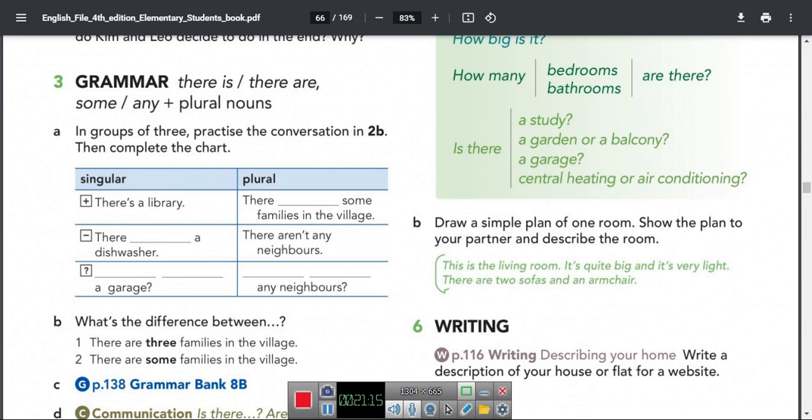You can draw a simple plan of one room, show the plan to your partner and describe the room. Можно набросать план комнаты схематически, описать его, соответственно, собеседнику. There is the living room, it's quite big and it is very light. There are 2 sofas and 1 armchair. Вот так может выглядеть примерное описание.